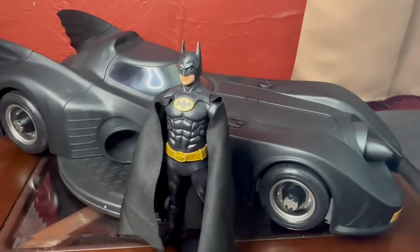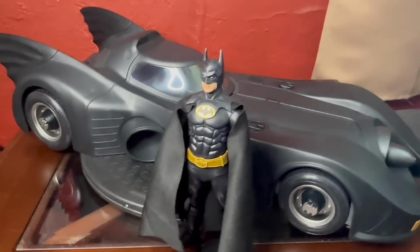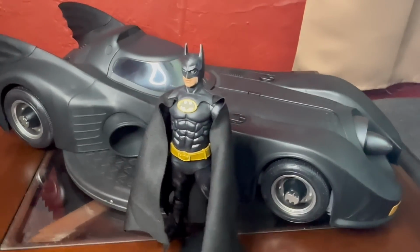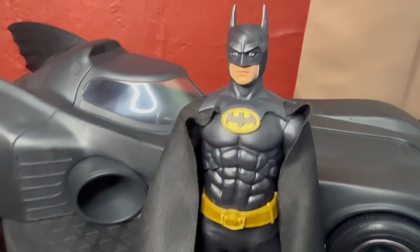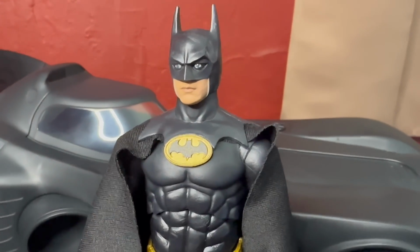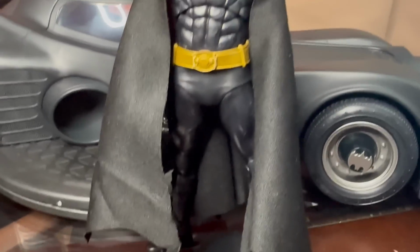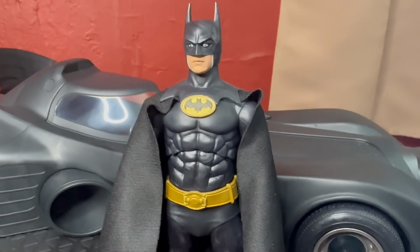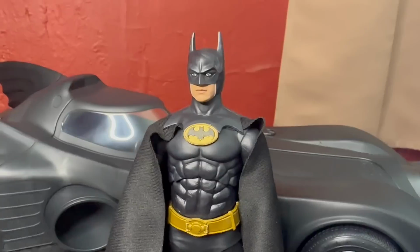Okay, I'm going to move Batman here out of the way in a second. I got to go handheld on this because this thing is pretty damn big. So, we're going to do this cinema verite style. But so here is the Batman 89 right here. In terms of the figure, I'm going to try to see what the figure looks like in front of the Batmobile. But I will say that this is not a bad 89 Batman figure.